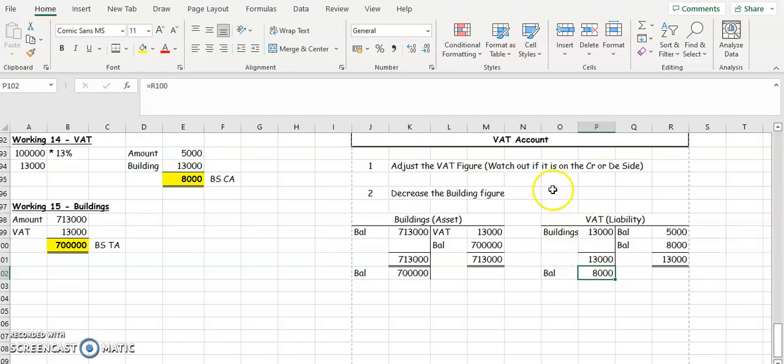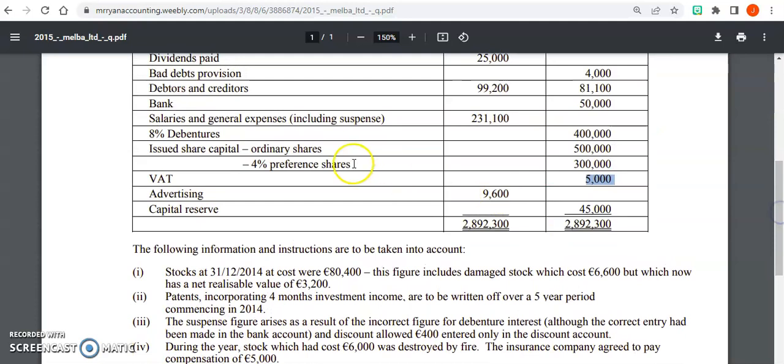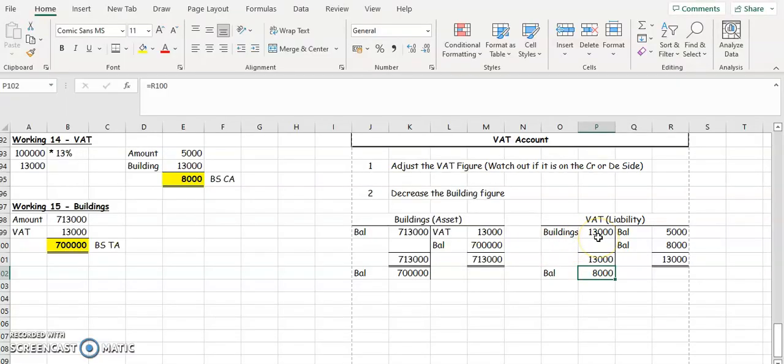So just be careful with the VAT account. You really need to know what side the VAT is on. So the VAT's on the credit side for 5,000. You need to know this VAT because it's purchases. That means then that we can claim that VAT back. So we're going to take it out of our buildings account, put it into our VAT account. So to take it out of buildings, it goes on the credit side. So you're going to credit your buildings, debit your VAT account with the VAT amount. That means then instead of the VAT being a liability, it's now an asset and it goes into your balance sheet as a current asset. So that's how to answer the treatment of the VAT payment on the new buildings that we bought.